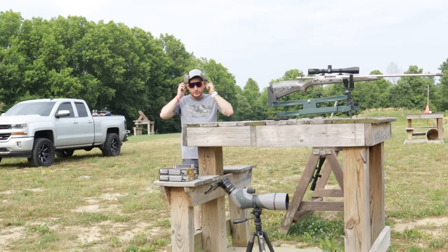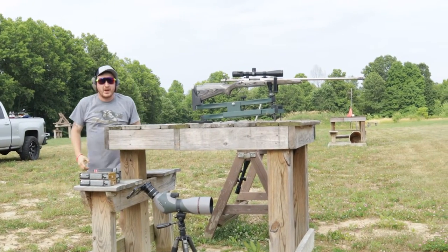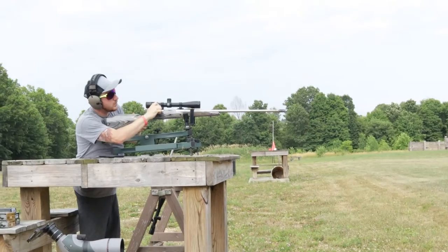All the time before you shoot, make sure you have eyes and ear protection when shooting Magnum rifles especially.